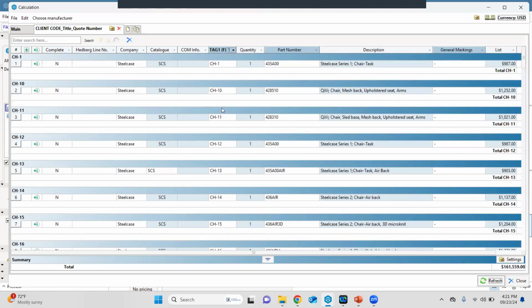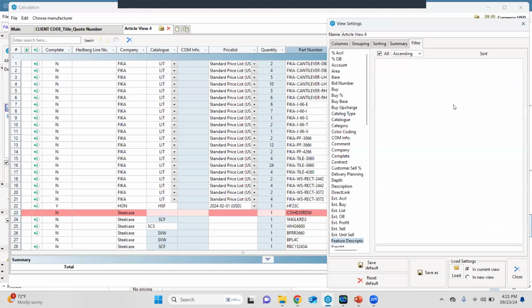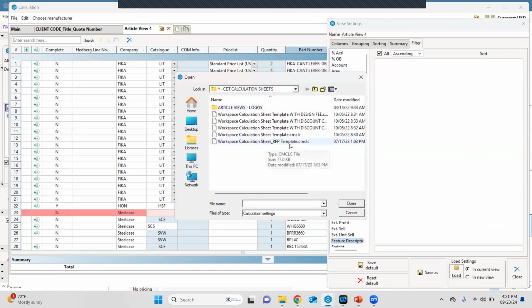This article view is also saved as a reusable file so that if someone needs to make more than one bill of materials, they can easily go in here and load this RFP template.